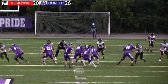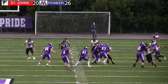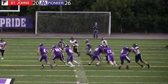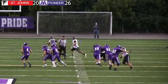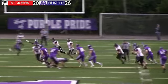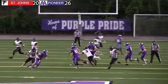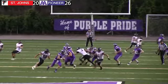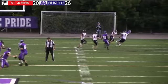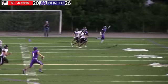Yes, it was intercepted for a touchback, but Easthope avoided 2 different tackles in the end zone with a nice slide one way or the other, rolled out to his left, all the way to the right, threw it down. And at that point, you might as well throw it, take a shot at it. If it's intercepted in the end zone, really, as long as they don't run it back, no harm, no foul at that point. Nice job to take a shot at it. So we go to halftime. Pioneer 26, St. John's 20.